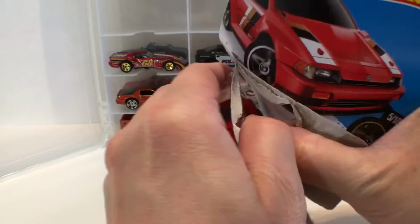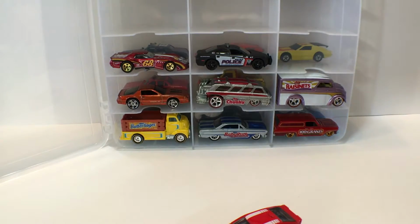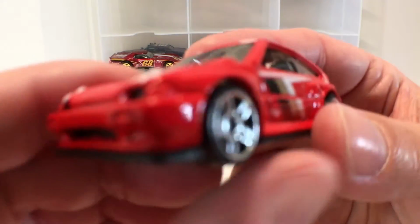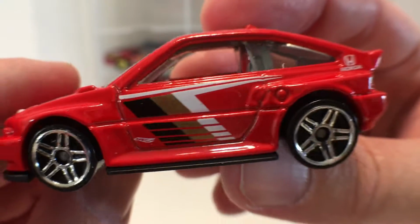But this is going to be a really popular one, I know, with the customizers. I know a lot of guys that like to customize. I do a little bit myself, but not a whole lot. So I'll give you a little bit closer look at this one. But this is going to be a really popular car.